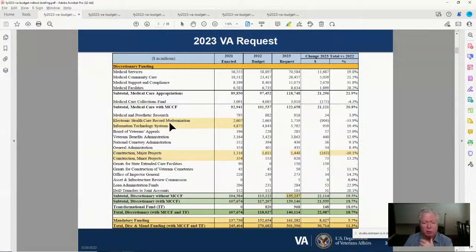So electronic healthcare records, even though they went down, I can still see they're spending $1.7 billion on the healthcare rollout. You'll see me talk about it further. IT technology systems, that's my world, and that budget went up by 19%, right? So now it's 5.7 in here. This is good information for me.